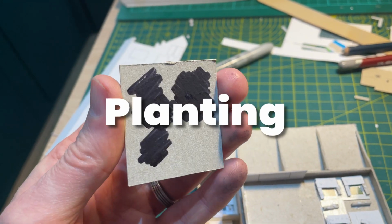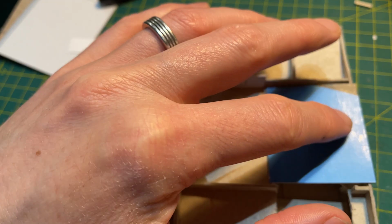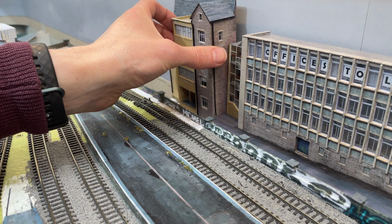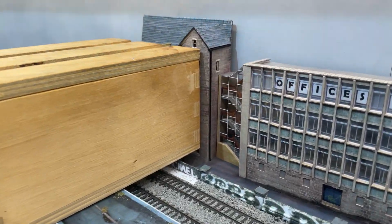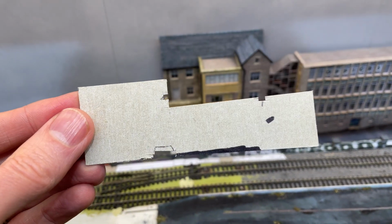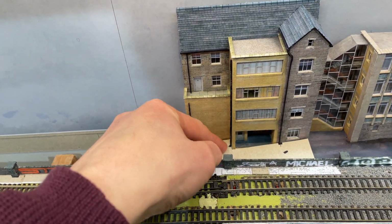I used a bit of black card behind the windows so that you don't see the back scene right behind, and used PVA to plant the building into Market Street. After checking everything multiple times, I used a heavy box to keep it in the right place as the glue went off. I made a template for the street surface, and glued ribs to represent the gradually falling ground.